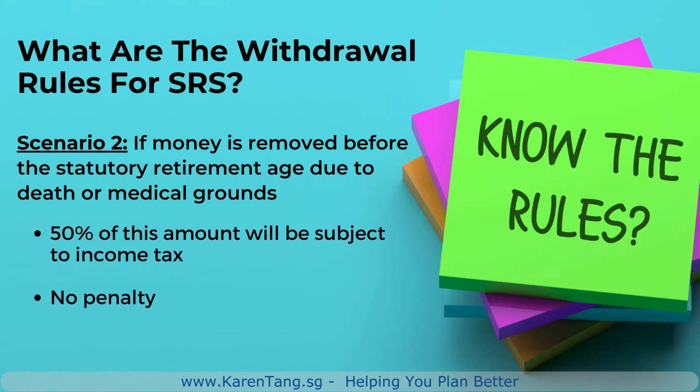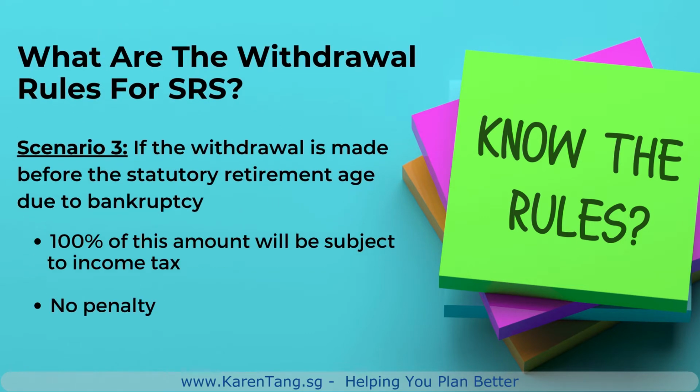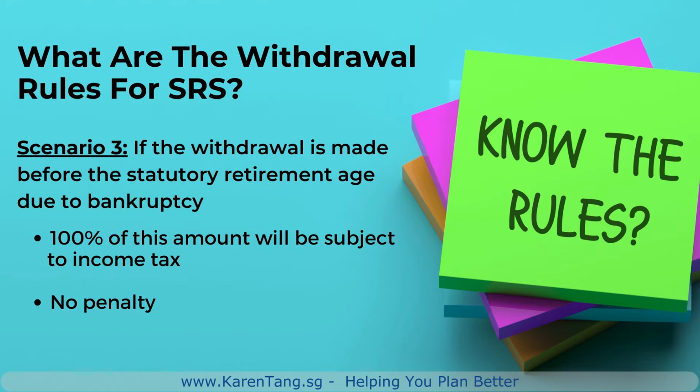In scenario 2, if money is removed before the statutory retirement age due to death or medical grounds, 50% of this amount will be subject to income tax. However, there will be no penalty. For scenario 3, if the withdrawal is made before the statutory retirement age due to bankruptcy, 100% of this amount will be subject to income tax, but there will be no penalty.